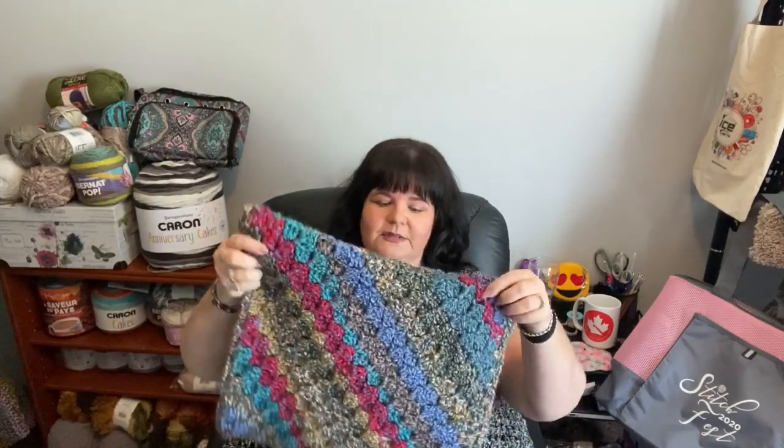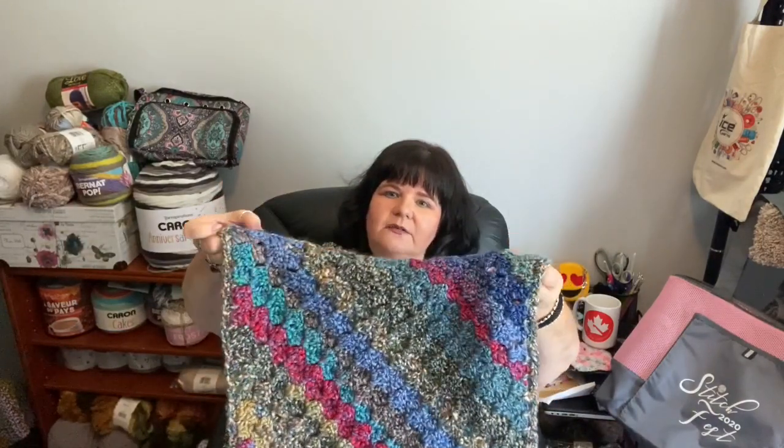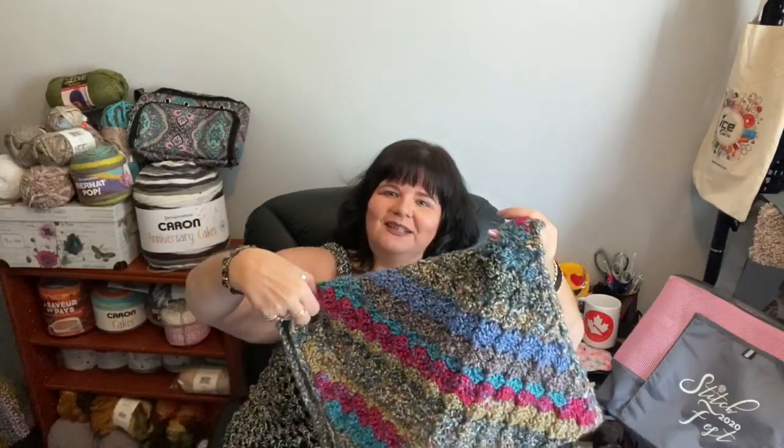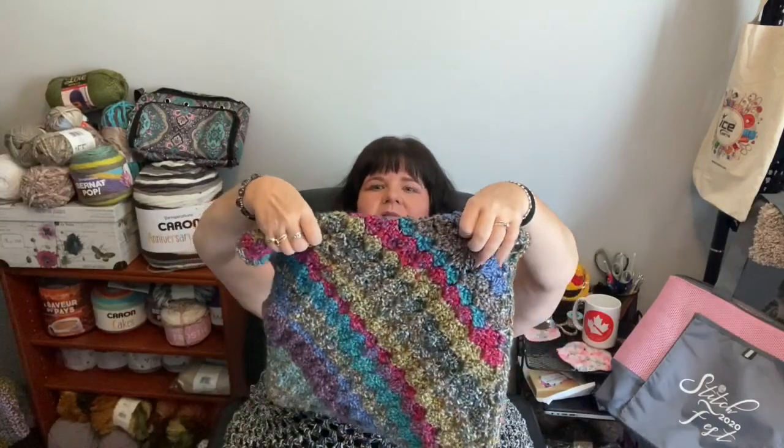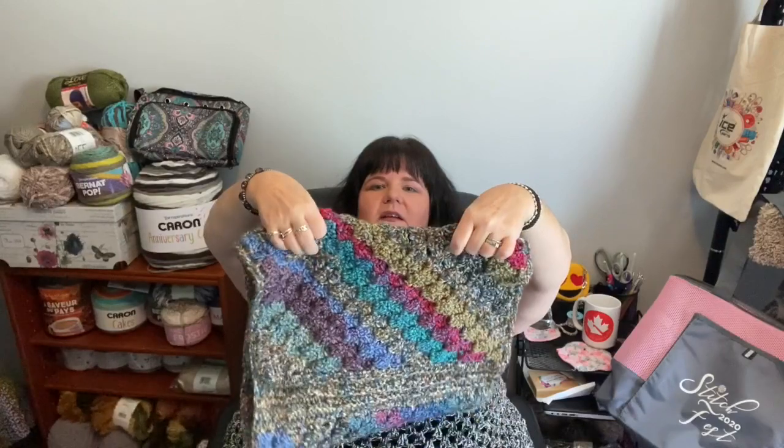And so there's awesome striping on this. I had the most of the color that I used to seam it, and I'll talk about that in a minute. And then I just worked all the different scrap balls I had left, blind grabbing, if you will, throughout until it was done. So I love how all these colors turned out together.